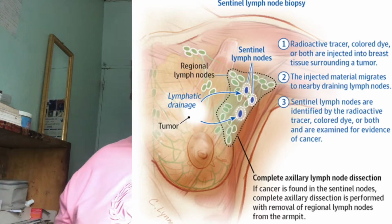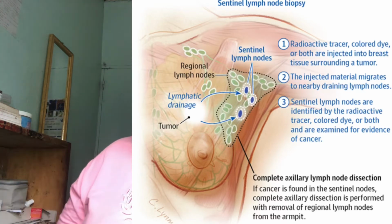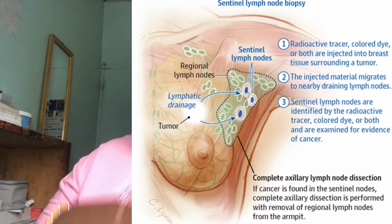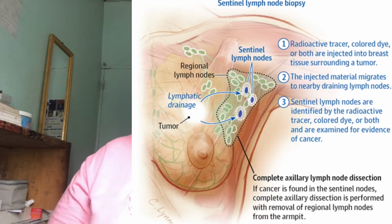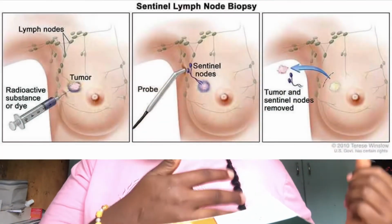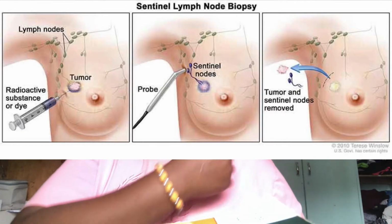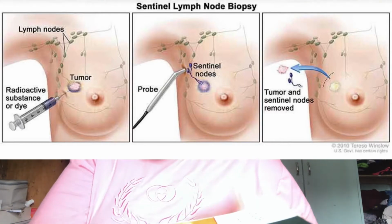They can do this with medication, that's chemotherapy. They can do this with radiation, which is radiotherapy. These are all cancer treatments. So when they do this, they also destroy some lymph nodes, and usually with breast cancer, they destroy what are known as axillary lymph nodes, because in our body we have various lymph nodes, and the ones that are around the breast are known as axillary lymph nodes.